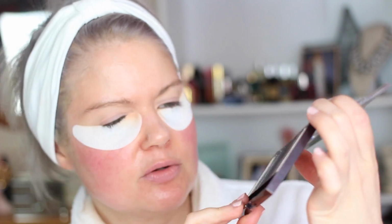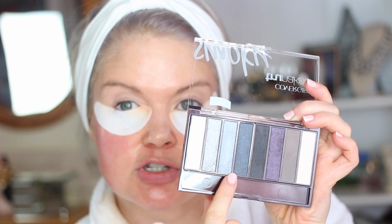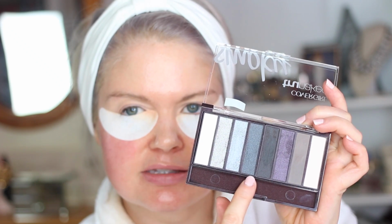The thing about this palette I've noticed is that it's got these 4 shimmers here that go from a degree of light to dark, which I really like, and then it's got a matte here, a matte here, a shimmer here, and then a matte here. I kind of wish this whole side was mattes and this whole side was shimmers. I don't know, that's just the OCD in me, I guess.